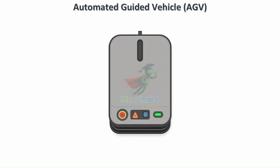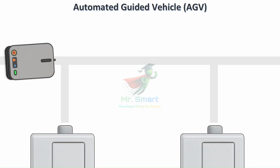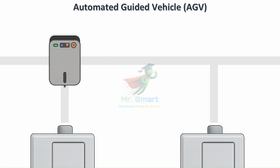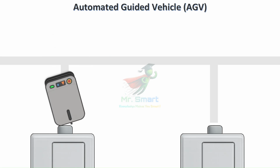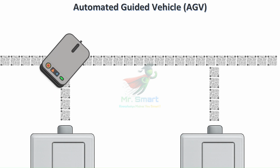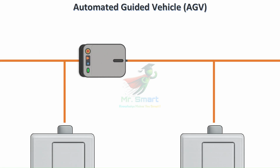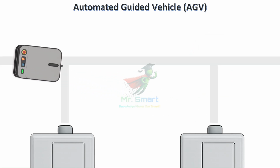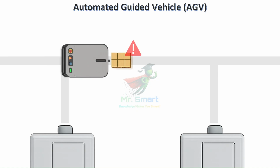AGV stands for Automated Guided Vehicle. Think of it as a robot on rails, but invisible rails. AGVs follow fixed paths, usually guided by magnetic strips, QR codes, wires embedded in the floor, or even optical tracks. Once they're set up, AGVs stick to these paths like a train on its track. But here's the catch. If someone leaves a box in their way, or if you change the layout of the warehouse, AGVs get confused, or worse, stuck. They don't think. They follow instructions.